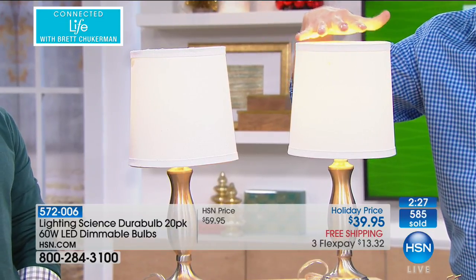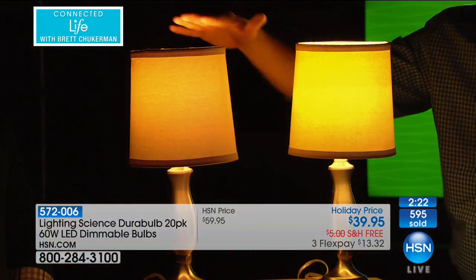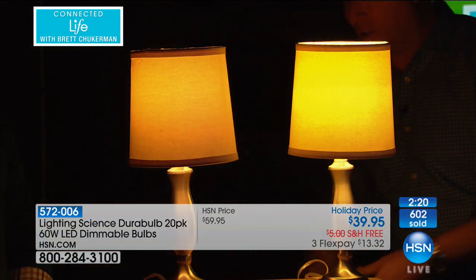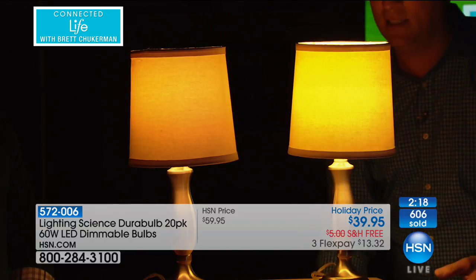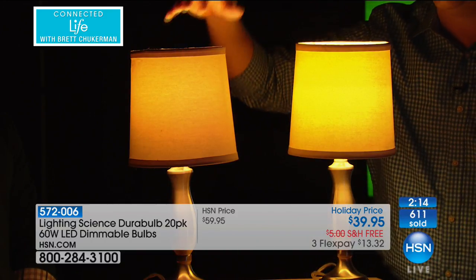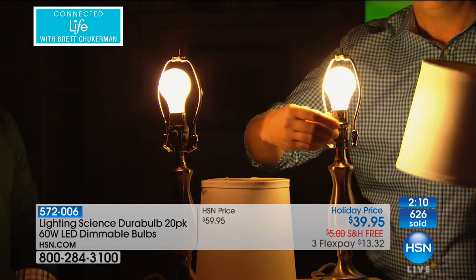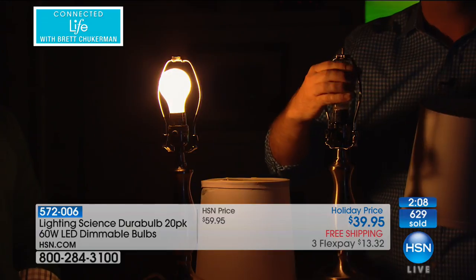You can put these in your night lamps, you can put these in your overhead, you can put these in your ceiling fans. That light is going to be not only identical in color, but it's going to be more even light. Because this one right here is a dead giveaway. See how the light's just kind of lit across the top of that shade? That's that incandescent. That's 200 degrees. This is your Lighting Science, which is room temperature.